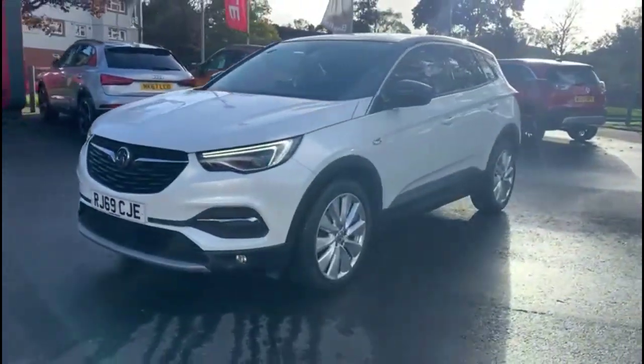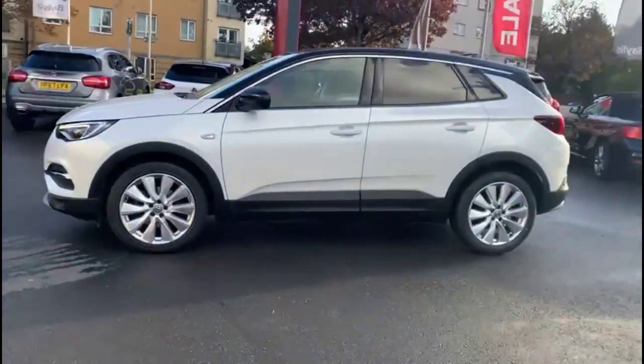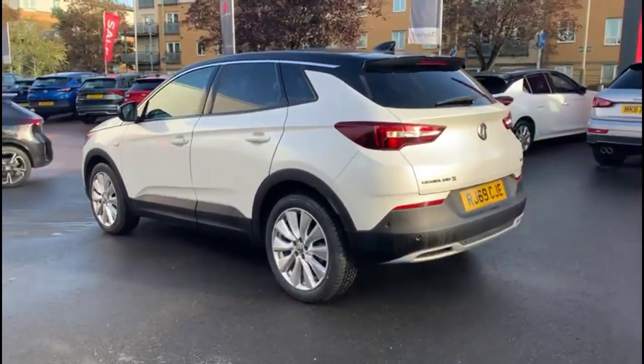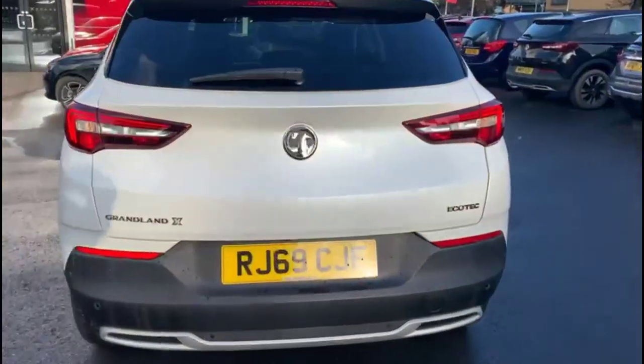We're viewing a Vauxhall Grandland X 1.2 Turbo Elite Nav. This model covers only 21,765 miles and is finished in white. It also comes with Baylis warranty, with the option to extend it up to 36 months. It comes with many features, including 19-inch alloy wheels, rear privacy glass, LED taillights and parking sensors.